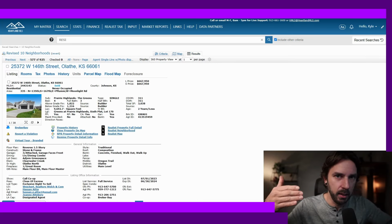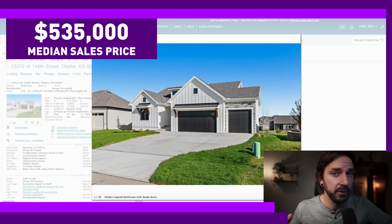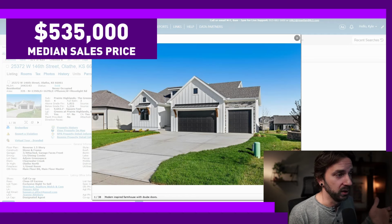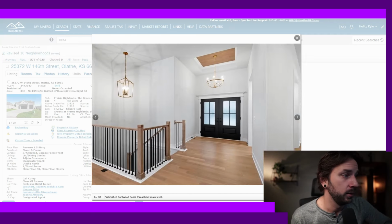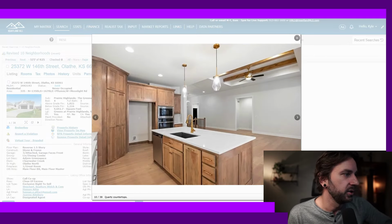Again, this one's gonna be above the median. The median in this neighborhood is just $535,000. That's going to get you 4-bed, 4-bath, 2,500 square feet. But you can see immediately on this one, the finishes are just really, really nice. So Olathe School District, which is one of the top rated school districts. I think it's the 3rd rated school district on niche.com.